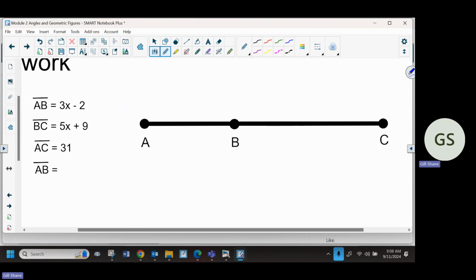1, 2, 3, 4, 12, 13, 14, 15, 21, 22, 23, 24.